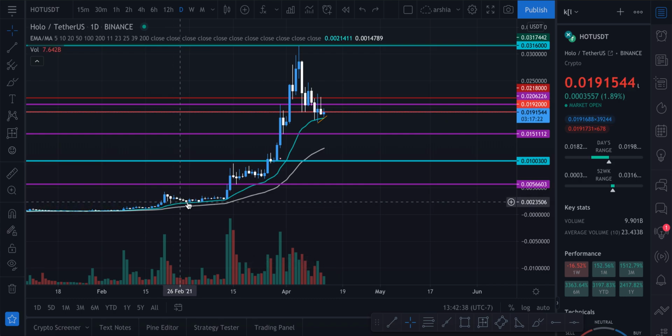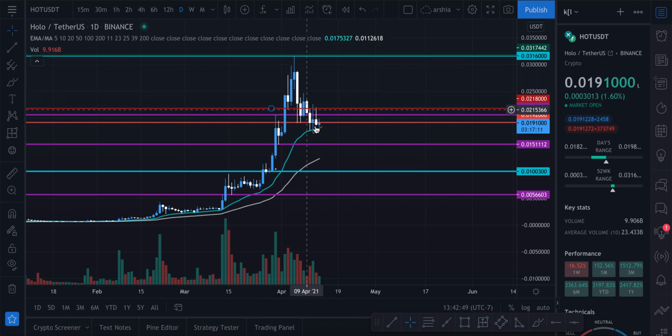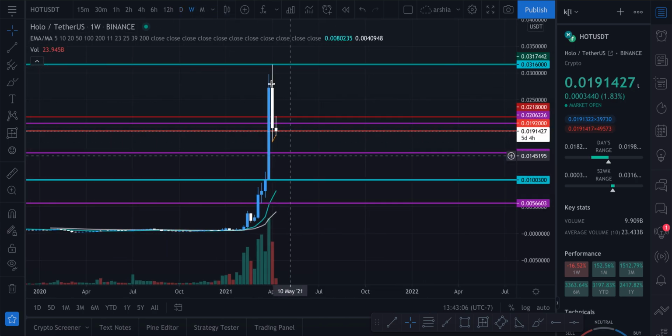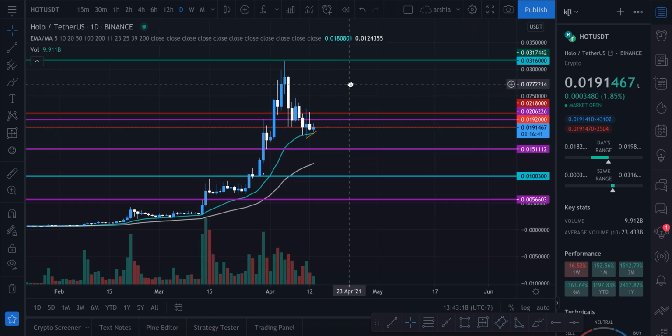The overall trajectory has been maintaining this 20-day EMA, right at this area. Normally when we reach the top, it always comes back down and tests the 20-day EMA, so that's something we're going to take a look at. We're also going to look at the support and resistance lines. This thick blue line is the weekly, the purple line is the daily levels, and the 4-hour is the red lines.